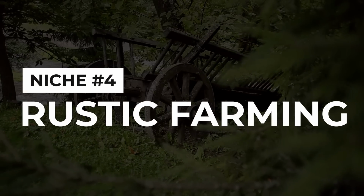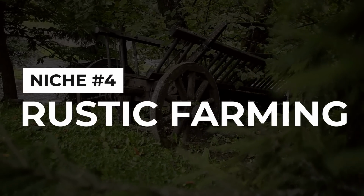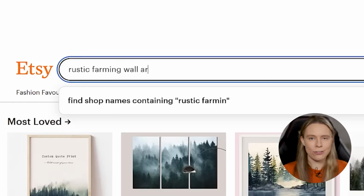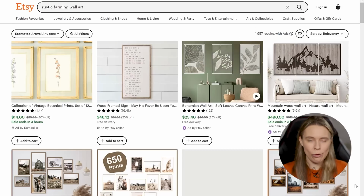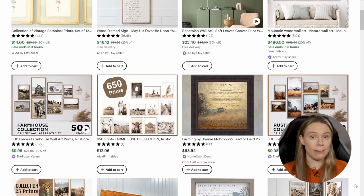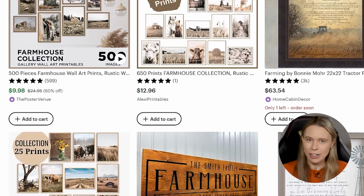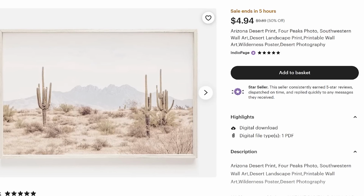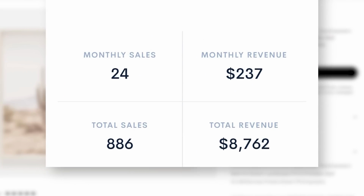Alrighty then, so with that, let's move on to niche number 4, rustic farming. Yes, if we go to Etsy and do a search for rustic farming wall art, you will see that photos in this niche are currently very popular thanks to their trendy boho aesthetic. For example, take a look at this printable poster. It's estimated to have made over $8,000.